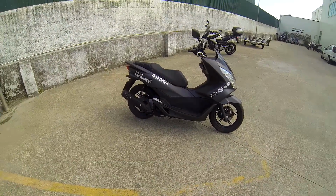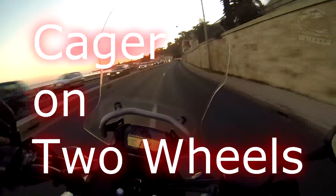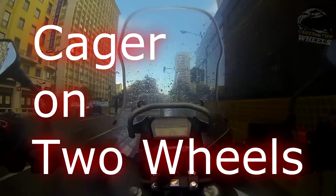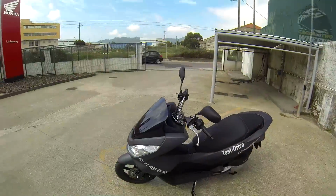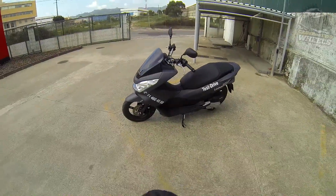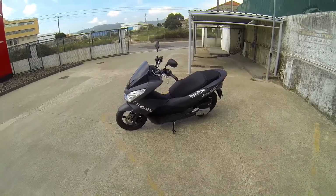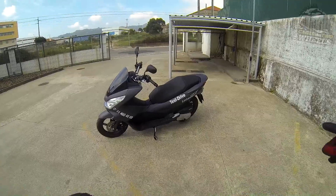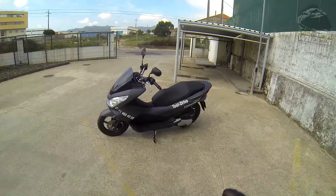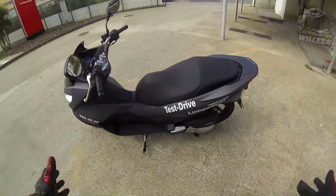Yes, it is a 125 scooter. So, a 125? Well, let me explain. This is the most sold bike in Portugal. Even if you add all other bikes of all other displacements together, they still do not sell as much as this one. And this is the updated version for 2024.